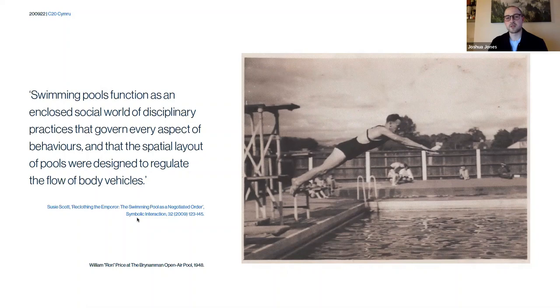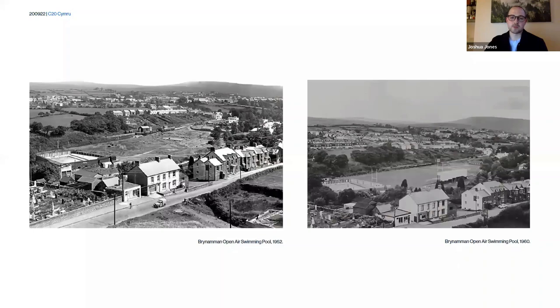But at Brynaman, it's possible to see how open air pools became the driving force for wider expansion of the site, and as a place of recreation where the pool became an essential part of the sporting arena, if you like, and a great asset for the community. And most of what you see in the photo on the right is actually what still remains today.